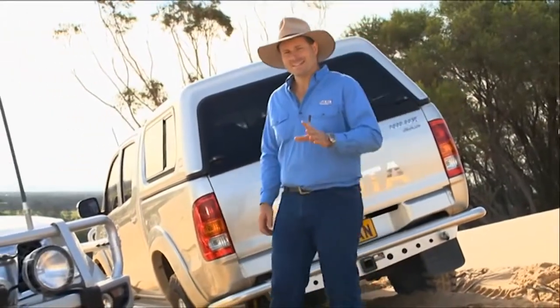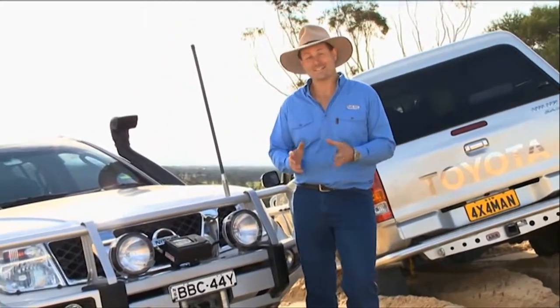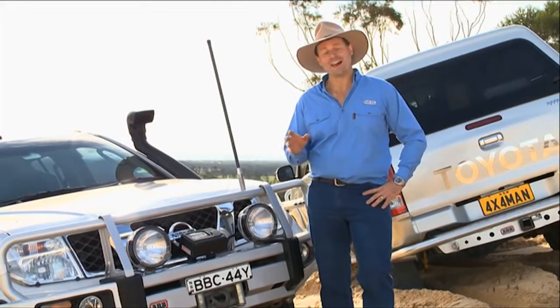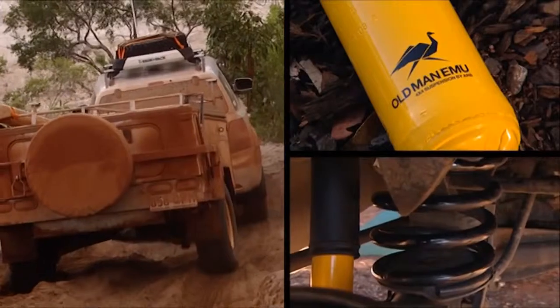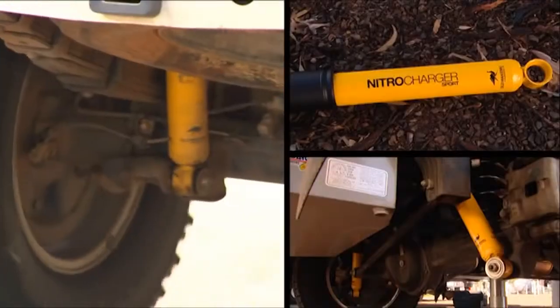Old Man Emu is the only suspension company in Australia that not only offers fully integrated suspension systems, but designs every single component in-house in Melbourne. And by that, I really do mean everything. All of the suspension components, from the shock absorbers to the springs to the bushes and the associated hardware, are designed by Old Man Emu's engineers, and they're designed specifically for your four-wheel drive. Old Man Emu's engineers do nothing else but work on suspension systems for four-wheel drives.